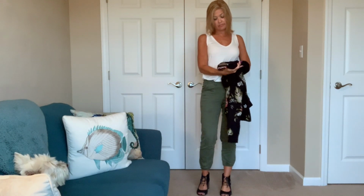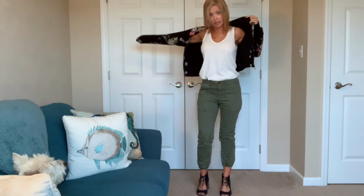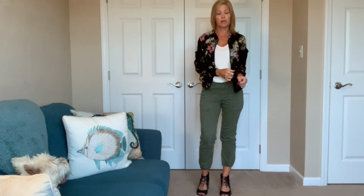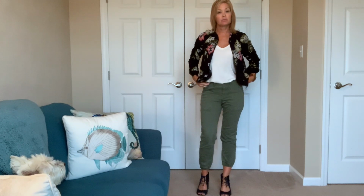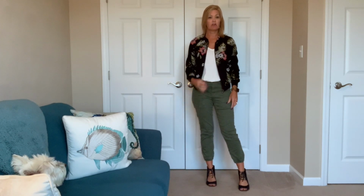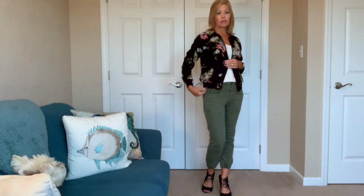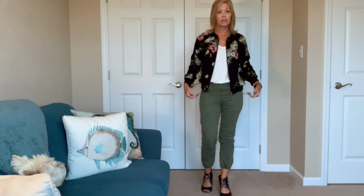This one is by Vero Moda, and I did get it in an Amazon Prime Wardrobe box. I think this was back when I was still picking it myself, before I started using the Amazon Prime Wardrobe stylist I use now, since I got tired of searching for stuff myself. But isn't this the cutest little jacket? I love the little tropical theme on it, the fun leaves and the pretty flowers. And it goes really well with these pants.